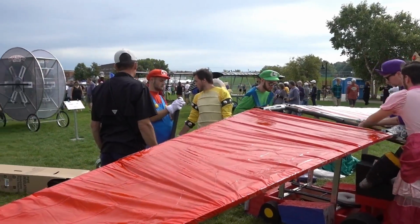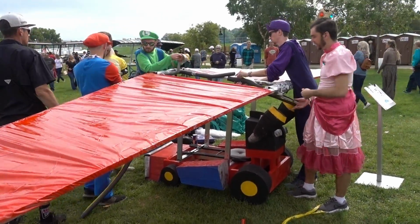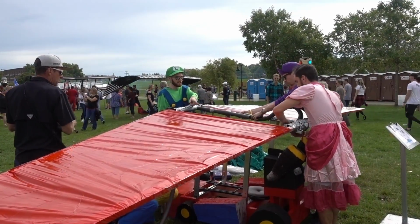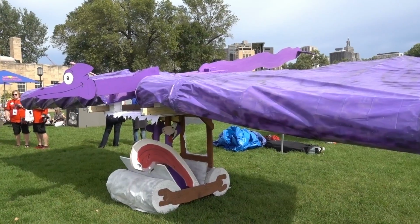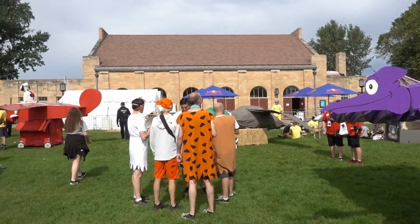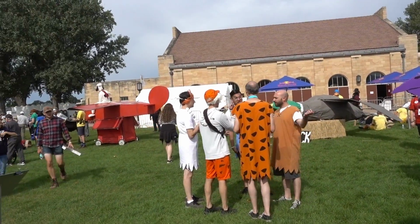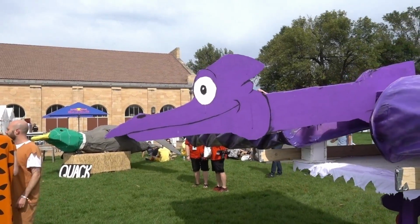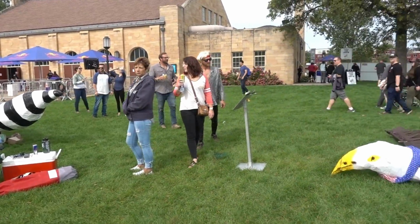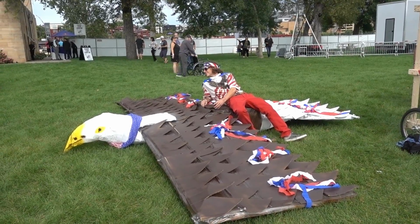And of course, look at this. We've got Mario and Luigi working on the Mario Kart. This is absolutely fantastic. Nothing like duct tape to put these things together. And look at this, even a Flintstones themed flying contraption. And we have Fred and Barney, it looks like, and Bam Bam. And maybe even Betty. This guy looks like he's about to say, "It's a living." If you like racing. And look at this, even a bald eagle. I've never felt more patriotic.